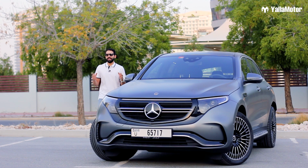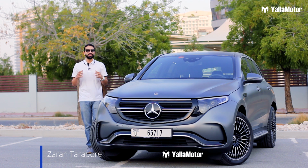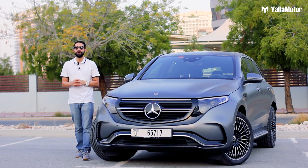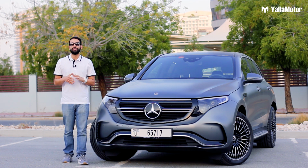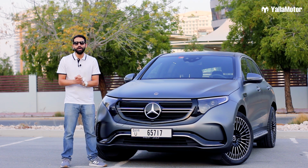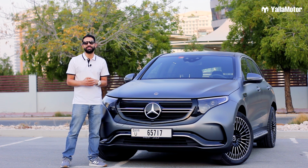When you hear the words electric vehicle, there's a very good chance that you think of Tesla. And that's fair, since Tesla has been ruling the EV space for many years now. But times are changing, and mainstream manufacturers want a piece of the pie. So join me in welcoming the first ever fully electric Mercedes-Benz, the all-new EQC.